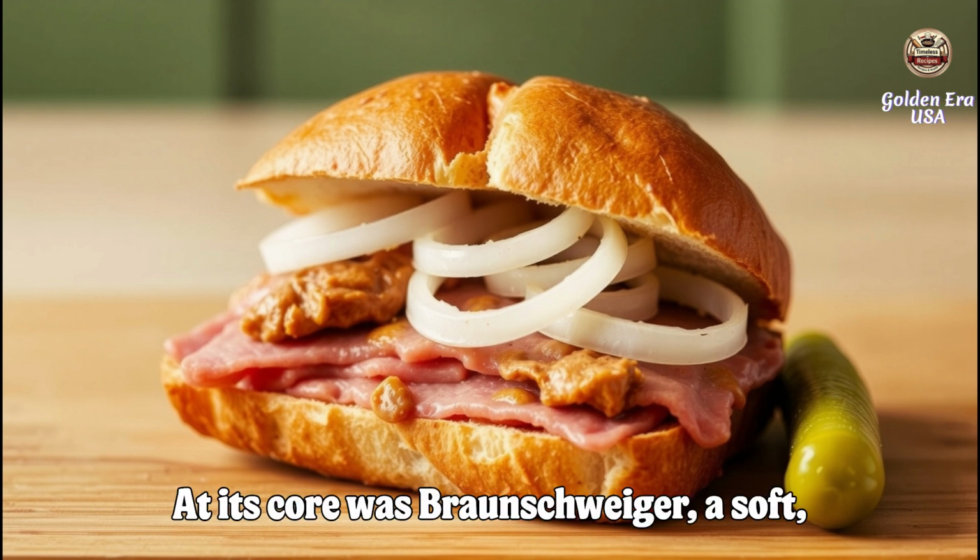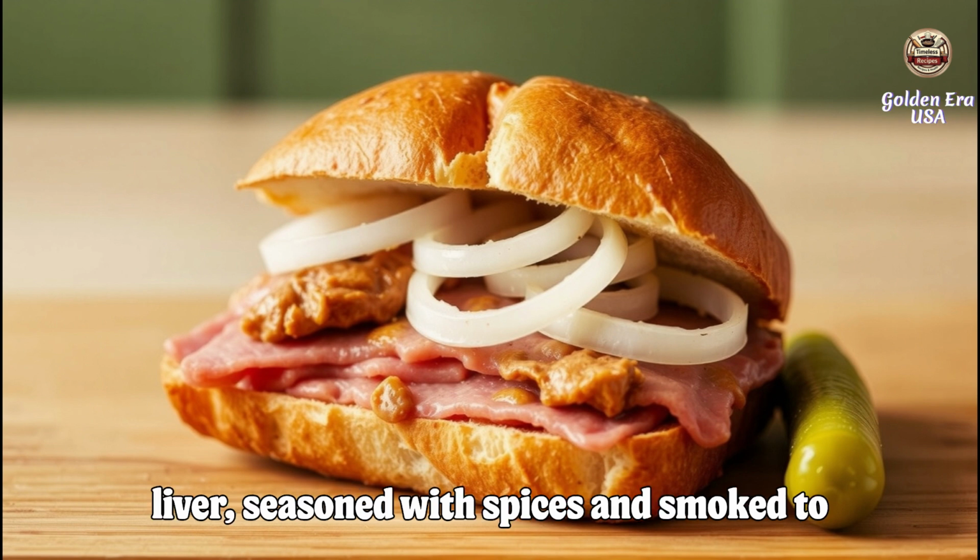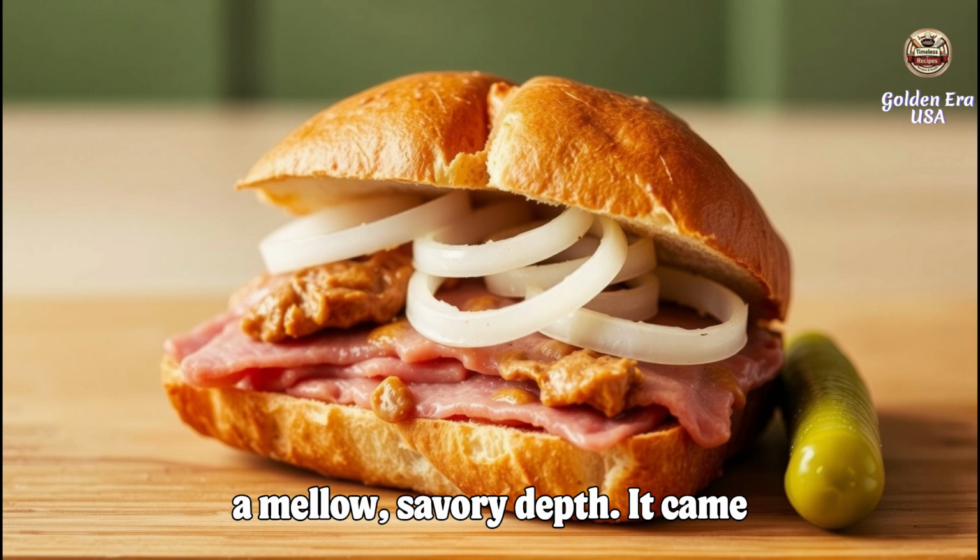At its core was Braunschweiger, a soft, spreadable liver sausage made from pork liver, seasoned with spices and smoked to a mellow, savory depth.